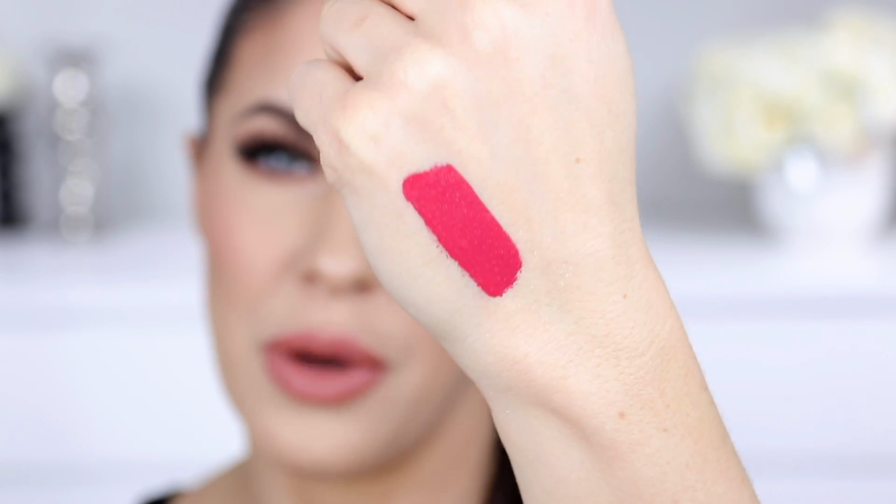It is so lightweight, so pigmented. I don't find that the formula in any way bleeds or transfers. It doesn't get all over my teeth. It doesn't dry my lips out. It's very, very comfortable to wear. It's just gorgeous, and I was shocked at how many compliments I got.